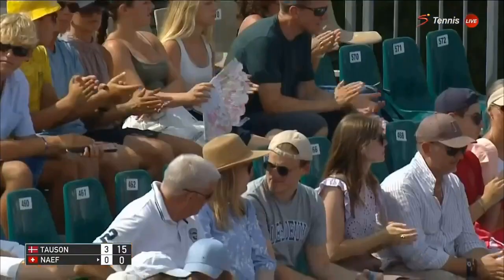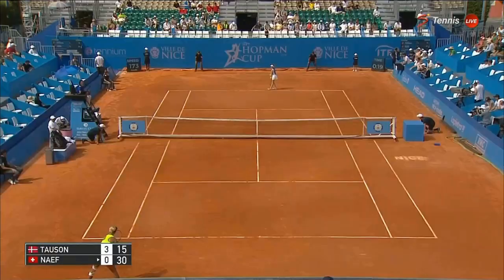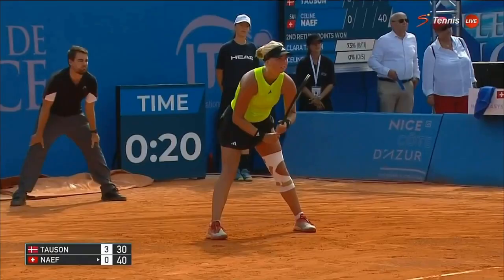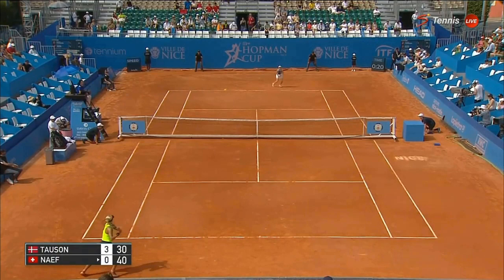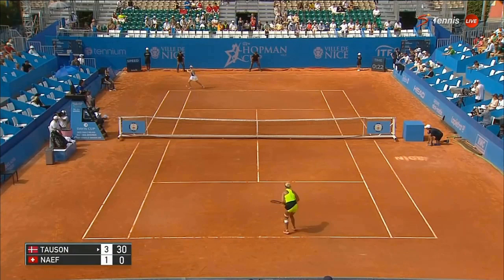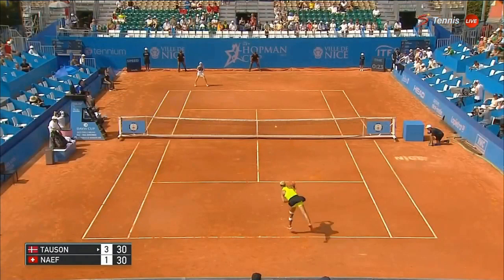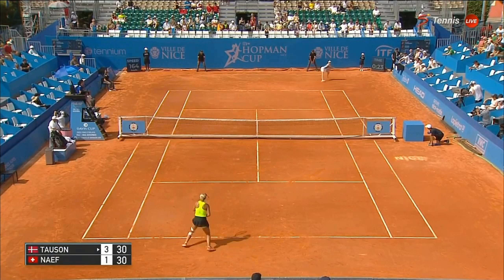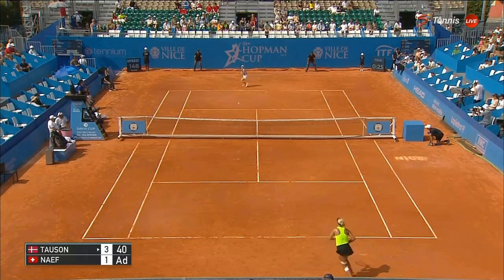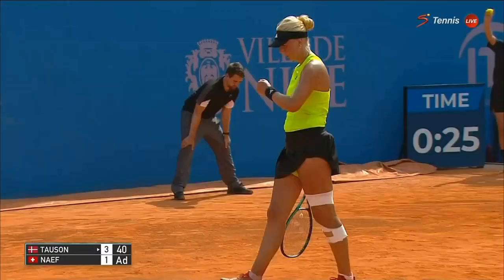Such easy power from the back of the court. Good to skip around the ball there. Gets herself on the board. That's a fantastic return. Talk about Naef trying to, just maneuvering Naef.